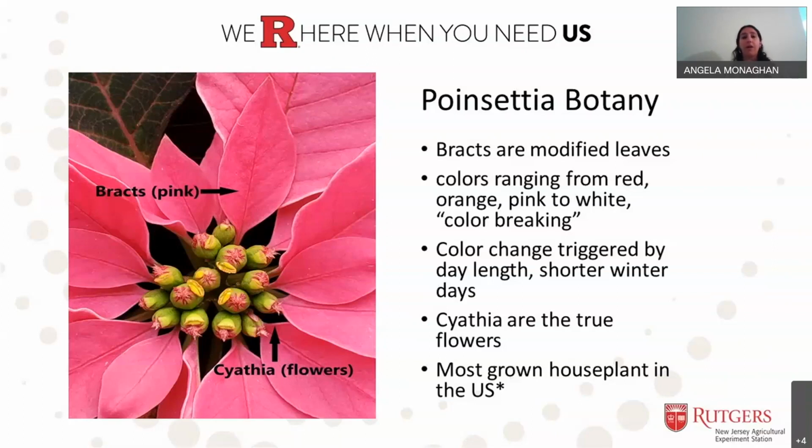And poinsettias are really neat. They range in colors from red that we commonly see, sometimes orange, pink to white, and there's also color breaking, which I'll show you in a little bit. The color change is actually triggered by shorter winter days. So when you see those bracts change color, it's being signaled by the light, usually the shorter day length periods in the winter. And cyathia are the actual true flowers, which you are seeing here. And it's the most commonly grown houseplant in the U.S. It's so popular during this time period. You may not see it year round, but so many people purchase it and display it in their homes that it's one of the most popular houseplants grown.